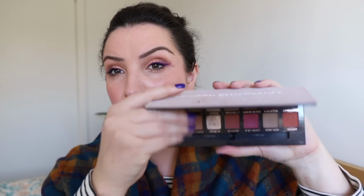Now, when it comes to the rest of the palettes, I was quite surprised using these. Again, there are some standout individual shades where I'm like, that's a nice shade, I'll definitely use that. Overall, every palette I had issues with. Let's talk about the Modern Renaissance, the palette that put Anastasia Beverly Hills on the map for eyeshadow palettes. They did have the Mario palette before that, which was quite popular, but they were mainly well known for their brow products until they released this.